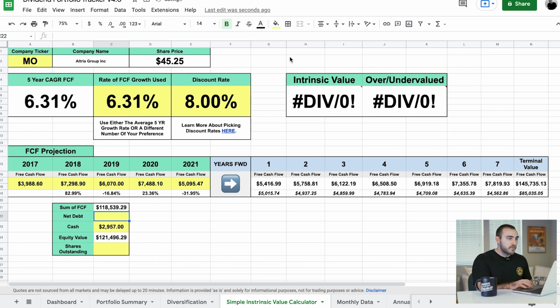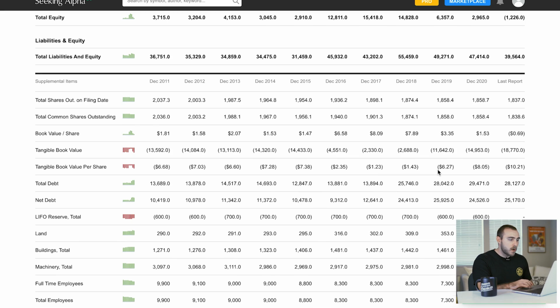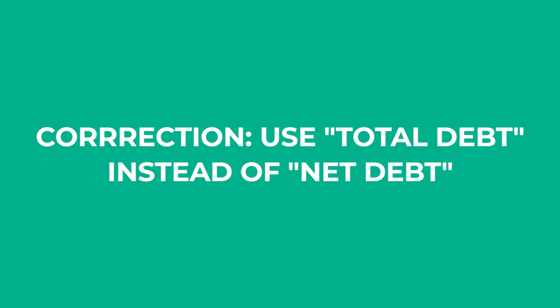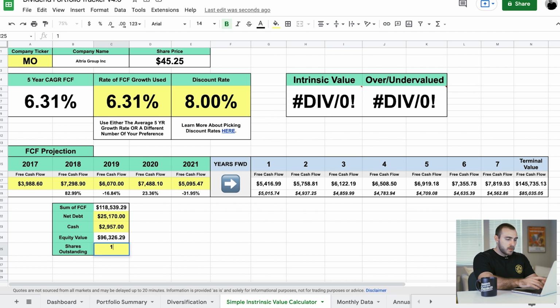And then the next thing we're going to look for is the net debt. Let's scroll all the way down to the bottom, and we're going to find the net debt right here. That is about 25 billion, and we'll put that into the spreadsheet right here: 25,170 million. Okay, and then the last thing we need is the most recent shares outstanding. That is going to be right here, 1,838.6 million. There we go.